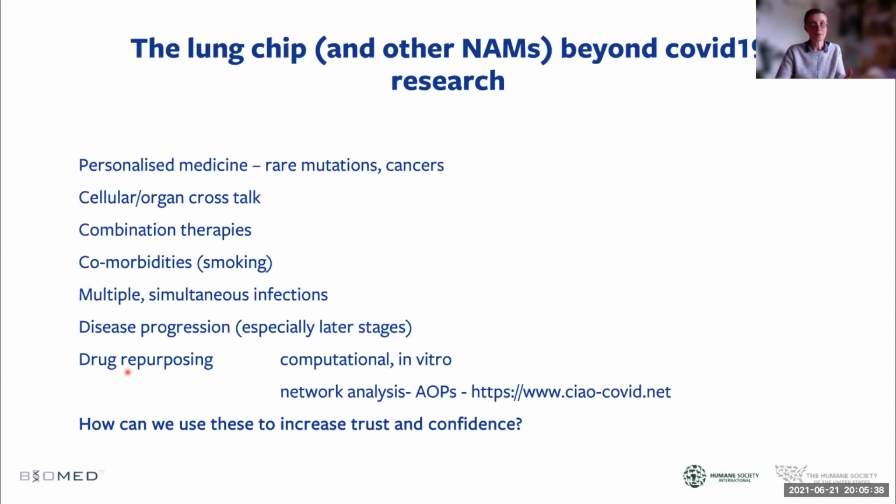So this is an antimalarial drug. So it's already been approved. We already know it's safe. We already are aware of its dosing regime. So having this ability to look at whether it stops infectivity in a chip system gives us a really fast, accelerated push to say, yes, it does. Let's try it in a clinical trial. Let's try and give it to people and see if we can do something.